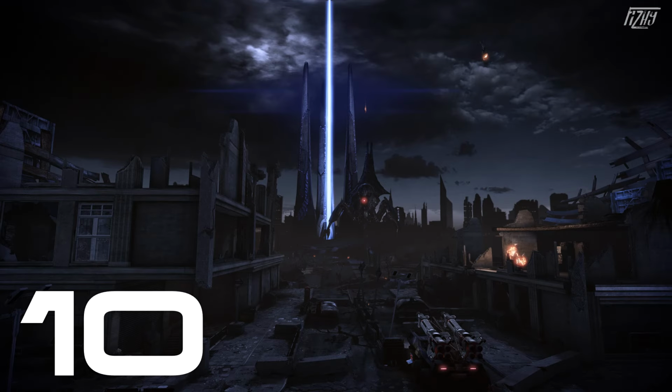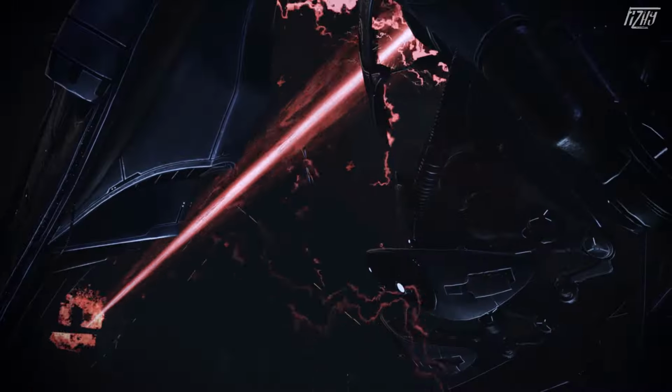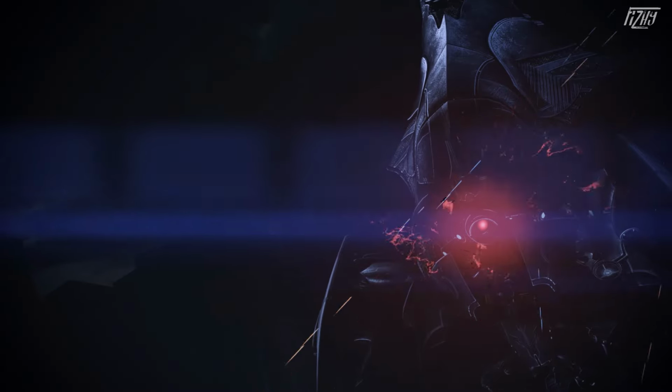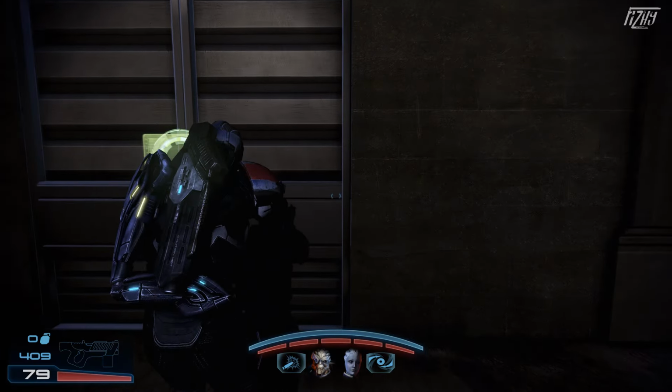And finally, secret number 10, the refuse ending. It's commonly accepted that there are 3 possible endings to Mass Effect 3: destroy, control, and synthesis. All are variations of the same ending, in reality with subtle differences. For example, Shepard can survive the destroy ending, or in the synthesis ending, everybody gets glowing green eyes. However, there is a 4th ending, refuse.